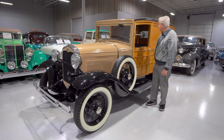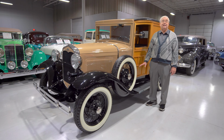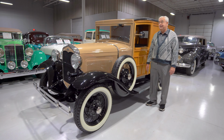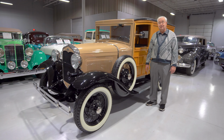Well, if you're a Model A collector, maybe it's your first old vehicle, maybe it's your 100th, if you want a Model A that, like I said, 900 made, maybe the survival rate is 10% or less. There's not very many of these floating around out there. So if you want to have something really special, we have it right here on the sales floor.